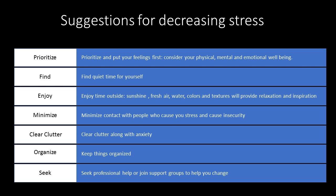A very important thing is to minimize contact with people who cause you stress and insecurity. I've been working at the CP Center for 37 years, and it's very difficult for some of our parents to be around people that always question how they raise their child, how they react to things their child does, and that's difficult for them, and then they get more stressed.